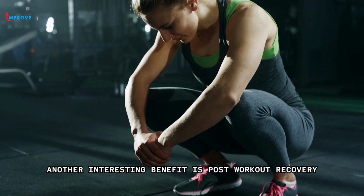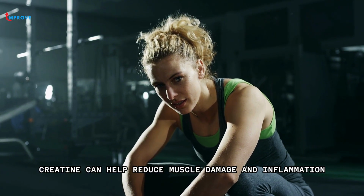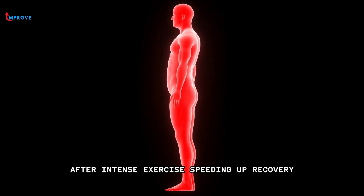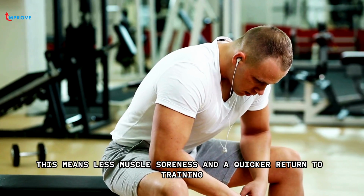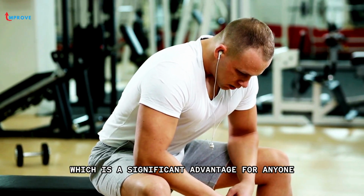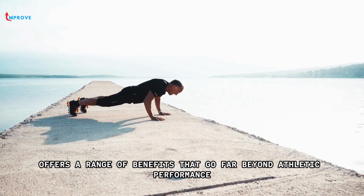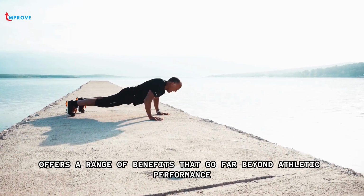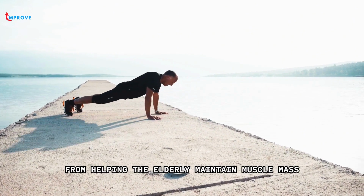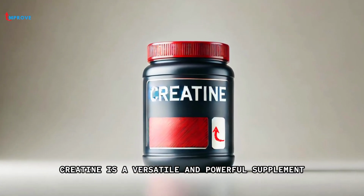Another interesting benefit is post-workout recovery. Creatine can help reduce muscle damage and inflammation after intense exercise, speeding up recovery. This means less muscle soreness and a quicker return to training, which is a significant advantage for anyone, not just athletes. In summary, creatine offers a range of benefits that go far beyond athletic performance. From helping the elderly maintain muscle mass to improving cognitive functions, creatine is a versatile and powerful supplement.